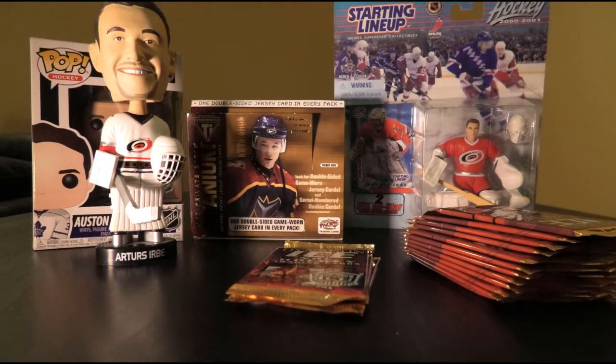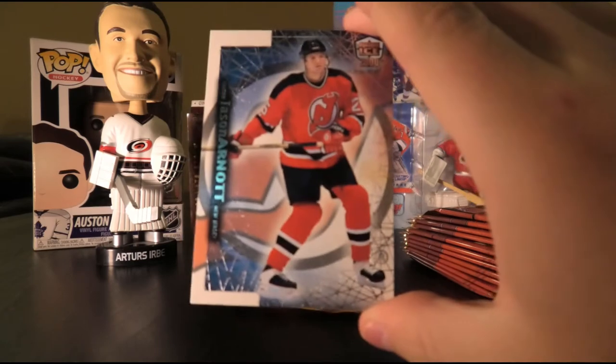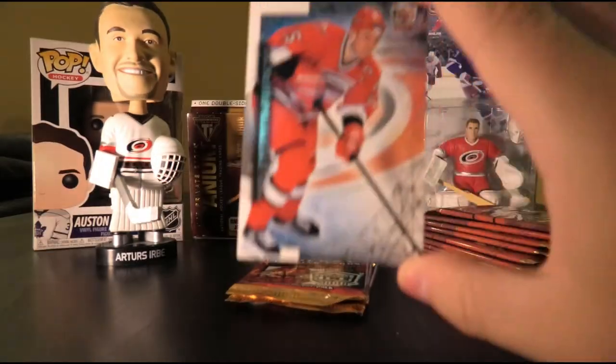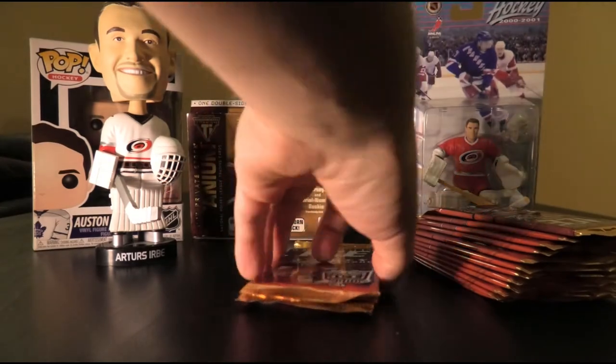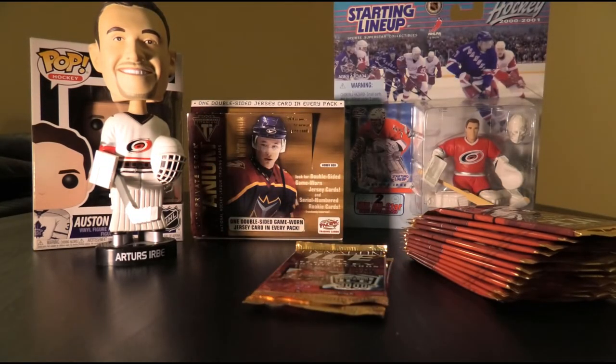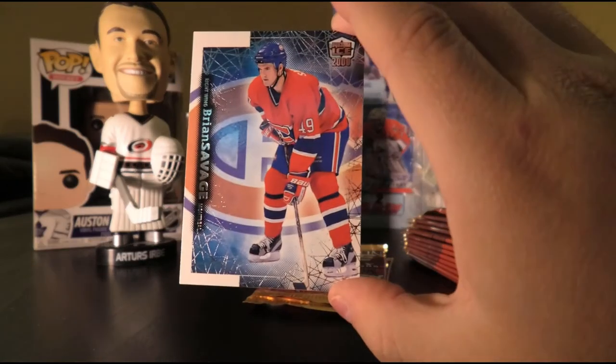A lot of packs in this box, my word. Oh, 36, that's why. I thought it was only 24. I was wondering why the piles just didn't want to go down yet. Joe Nieuwendyk, Jason Arnott, Ray Bourque, Keith Primeau, and Mike Grier. Almost done the second pile. Almost, but not quite. Wendel Clark, Brian Savage.